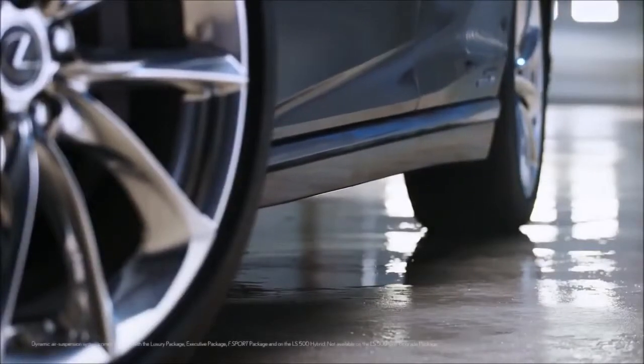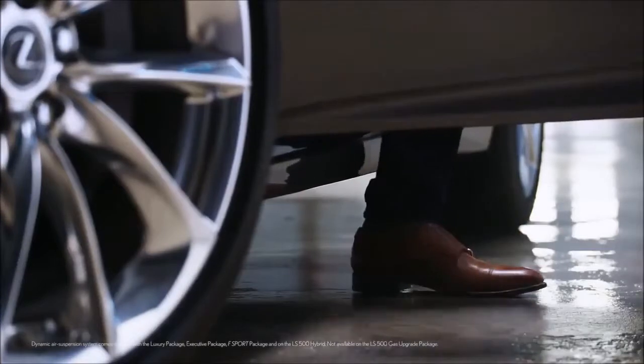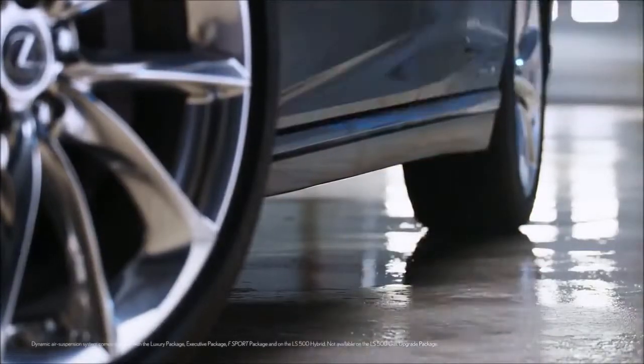The LS500 comes standard with a dynamic air suspension system that adapts to driver needs, adjusting ride height for easy entry to and exit from the cabin.